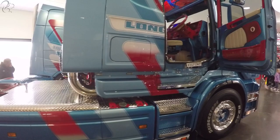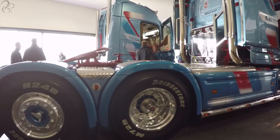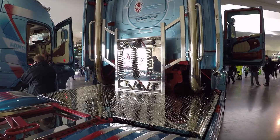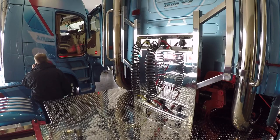Let's come around the back. We can see even the wheels down here. Beautiful looking wheels. A fifth wheel which is like bright red. Look at the wheel arches as well. The amount of chrome going on, the amount of polishing happening here. Look at the state of that.